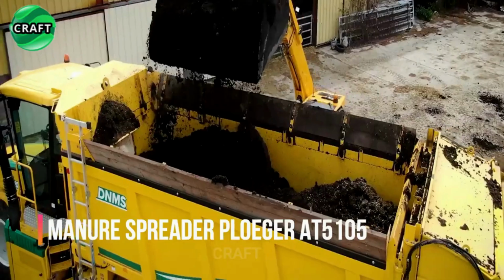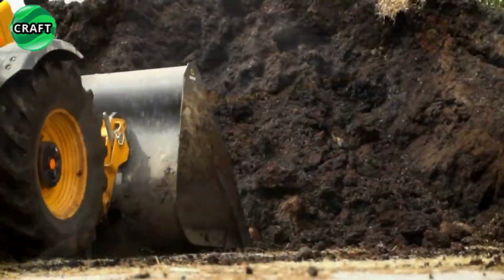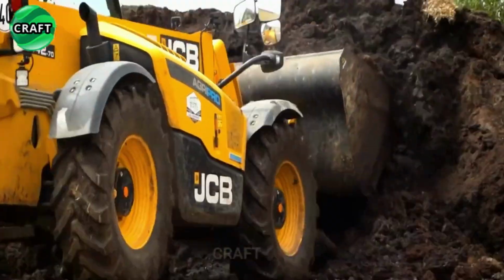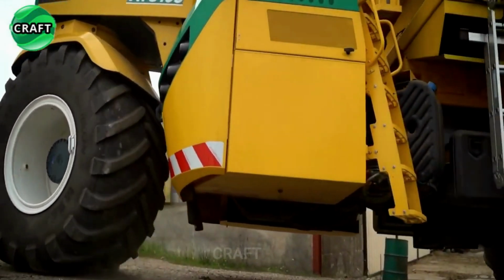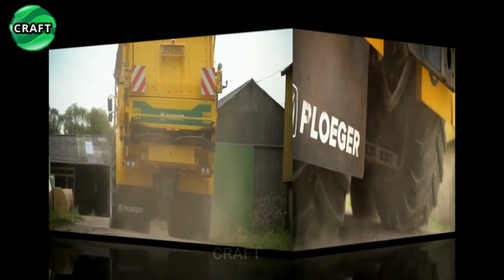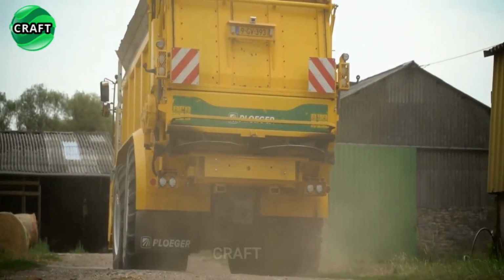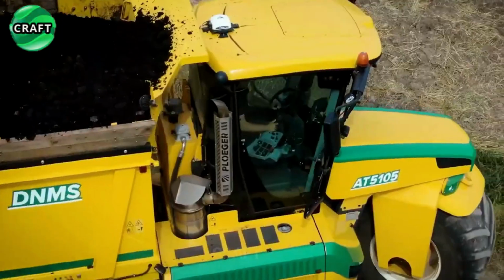The Bloger AT5105 DNMS self-propelled 3-wheel 4-wheel drive manure spreader is a high-tech equipment designed for spreading manure on farm fields, slurries, manures and high-flotation biosolids. The 3-wheel, agile design is controlled by a powered front wheel that turns easily thanks to the load distribution unique to the Oxbow chassis.